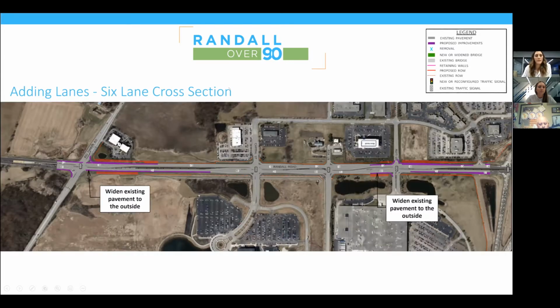And again, this is that 6-lane cross section that Matt went through. It's just simply widening so that we have a 6-lane section all the way from Big Timber to I-90. The safety score, again, was pretty low. It received a 1, because it's not really addressing the concerns that we saw in the corridor of the high number of rear ends because of the congestion and the large number of intersections in a small space.